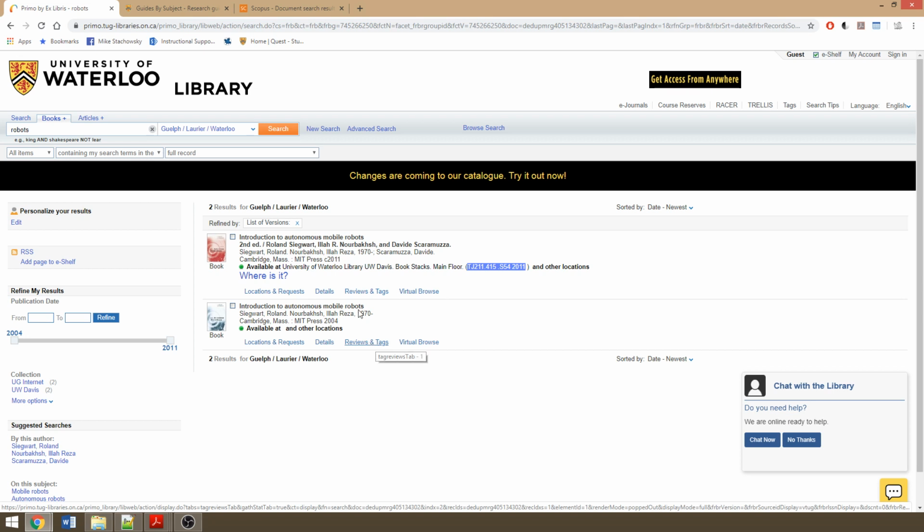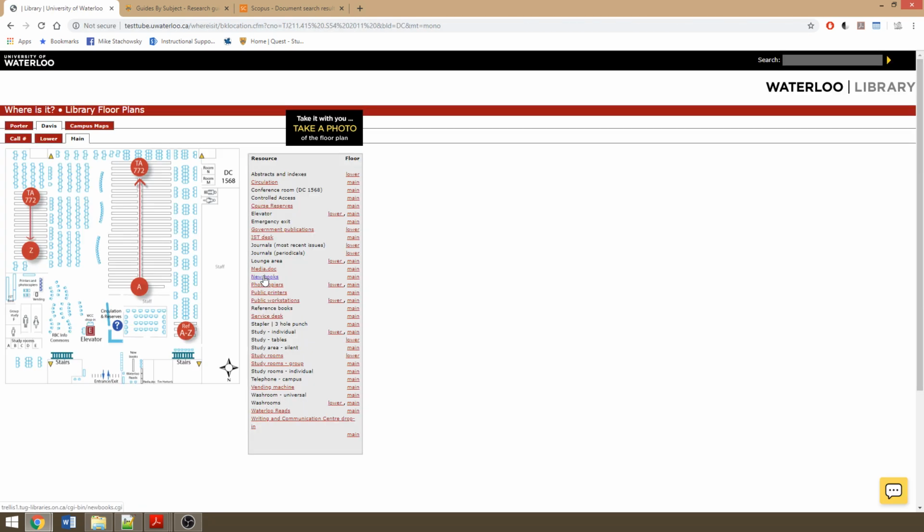And you'll also find there's a really handy Where Is It button. You click on that, and it will show you. So this is the entrance to the Dana Porter Library, and it will show you where various things are. Now, it would be really nice if it showed exactly where you're looking, but for some of them, it's not going to do that.